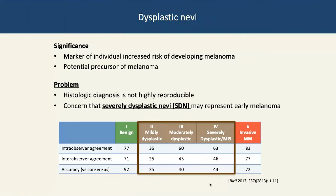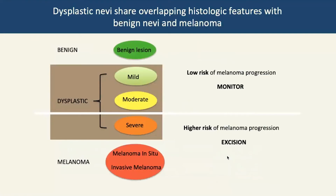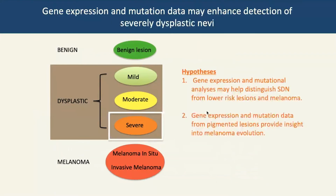Indeed, these groups are not even distinguished in the Empath DX classification system used here, which stratifies lesions based on management recommendations. This slide illustrates the most common management schema, whereby severely dysplastic nevi are considered higher risk lesions and managed with excision.